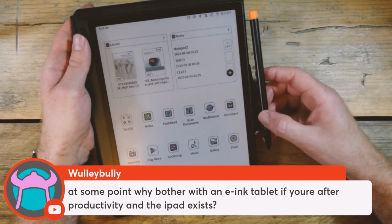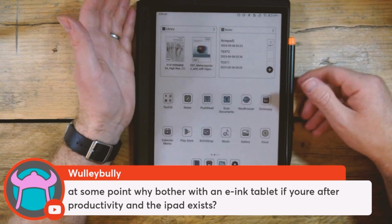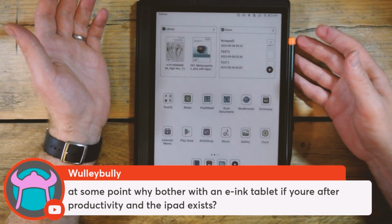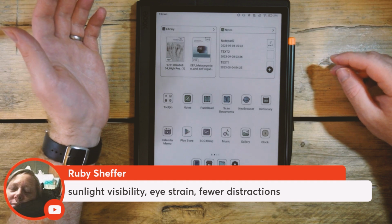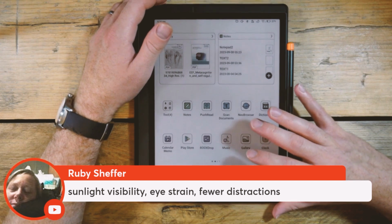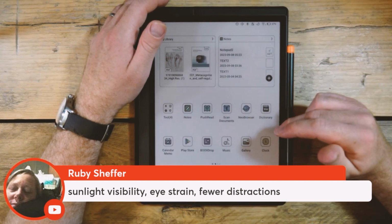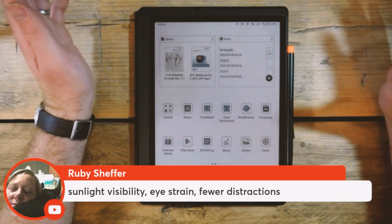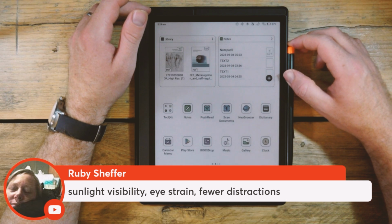It's one of those things, if you haven't used one, then you might wonder why anybody would bother. I mean, Ruby's answer there: yeah, sunlight, visibility, eye strain. Fewer distractions. I do think that that's a kind of personal one, that distraction thing. But certainly, because I won't use YouTube on here, and I might on an iPad or any other screen. I'm going to revisit that question, e-ink versus iPad, again in the near future.